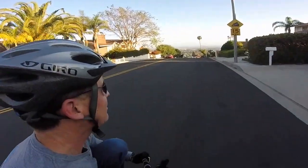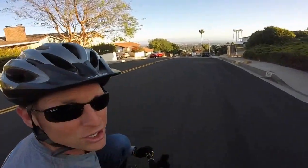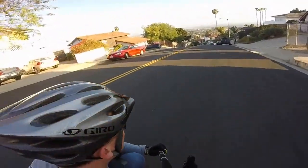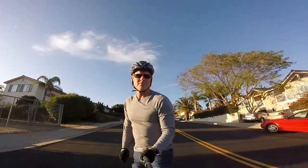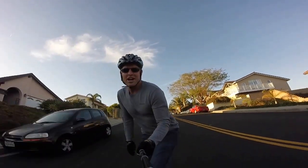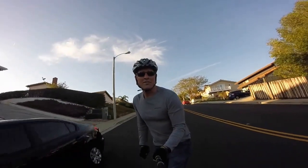This hill would eat me alive if I didn't have this board, but I can go down it without worrying too much. I mean, it's still pretty scary. This is like the steepest hill in the city. And I can slow down. So you can tell I'm taking a more intentional posture here. But yeah, this board is amazing on so many different levels.